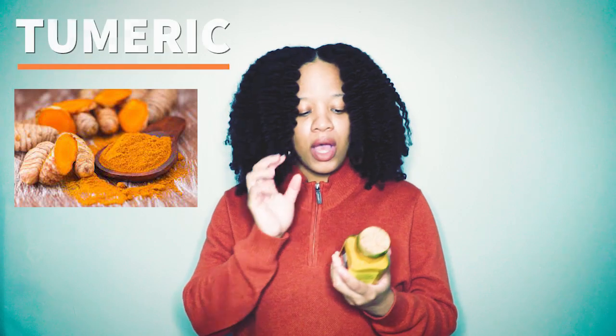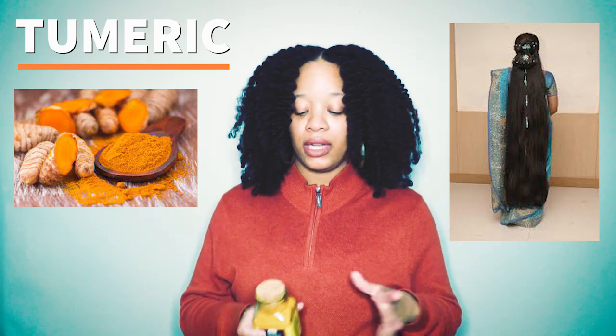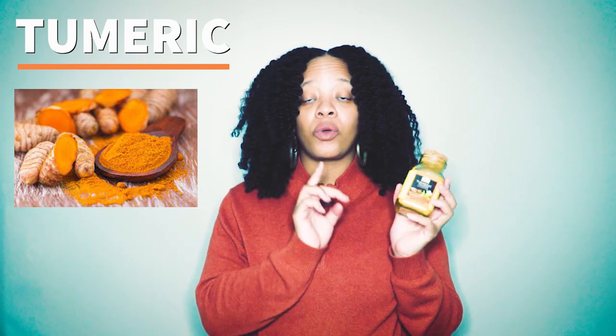So let's see, last but not least, we have turmeric. Indian hair care secrets are definitely out there. They're all over the internet. You can Google it, you can YouTube it, and find out what the Indian people did in ancient times to grow their hair all the way down to the ground, like how you guys have seen. And definitely one of the things that they mention a lot in their videos is turmeric. So I ran out and got myself some, and I have not looked back since.